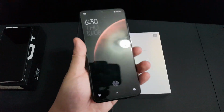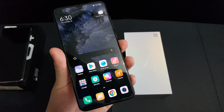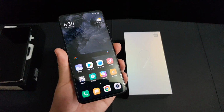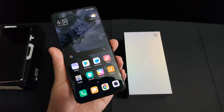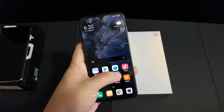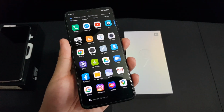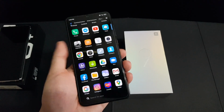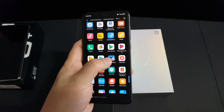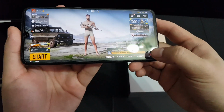So for you gamers out there, this phone actually has last year's flagship chipset, the Snapdragon 855, which is still a super powerful chipset. So it can support high graphic games totally no problem at all. I can play Asphalt 9 at 60 frames per second with no hiccups, and even when you play PUBG, it supports the high graphics setting.